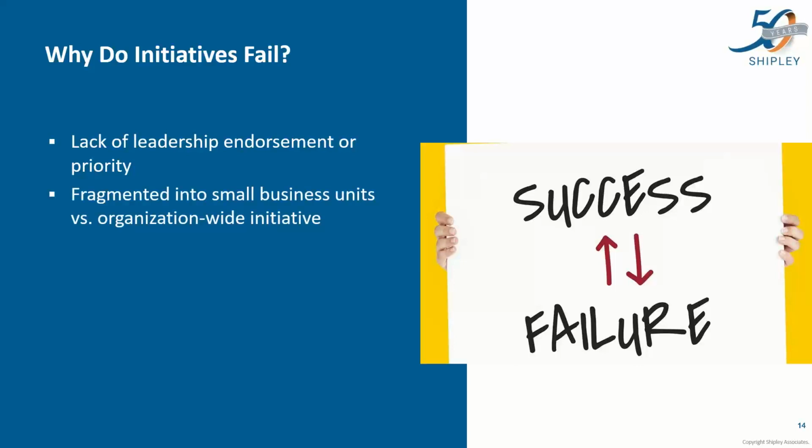The other thing is being fragmented into small business units versus an organization-wide initiative. It can be hard when you're working with just one product line, or within one segment of the business, to get the kind of volume of data that you need to be conclusive in what you find. The more opportunities you look at, and the broader you look across your organization, the better you can see trends across the data points you collect.